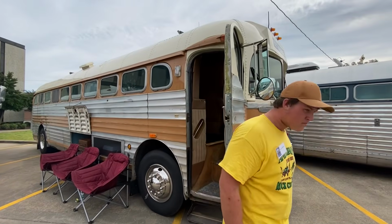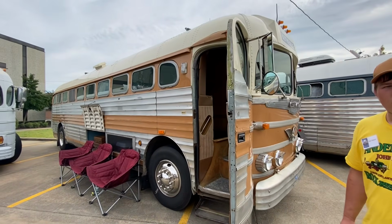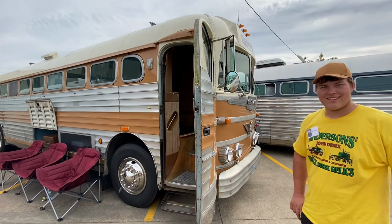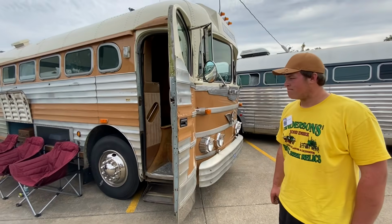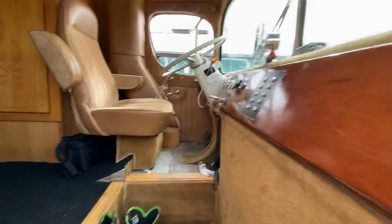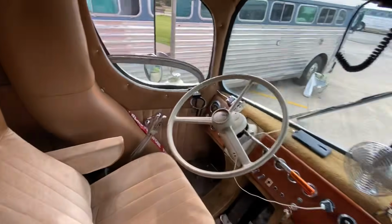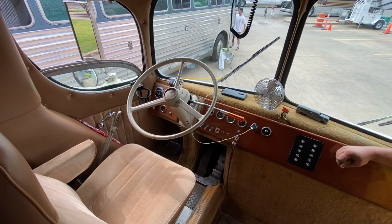All right, so this is Nick's bus. 47 3751, same as Lenny. Actually a little bit older. What serial number is yours? 034. Wow. You got this when you were 17. Yep. And do you know any of the history on it? Yeah, it was bus number 484, headquartered in San Francisco for 10 years.